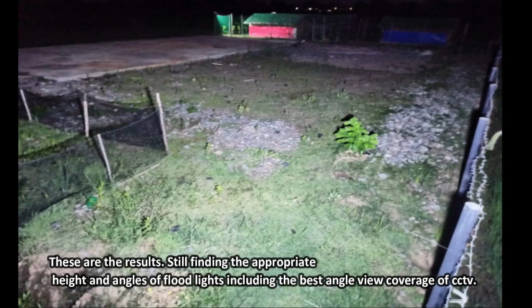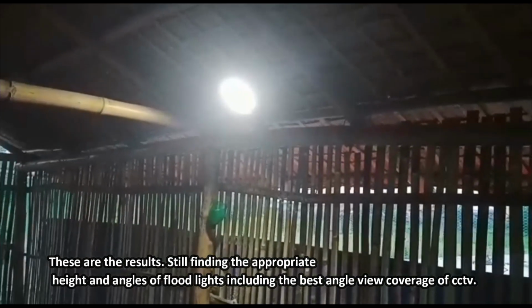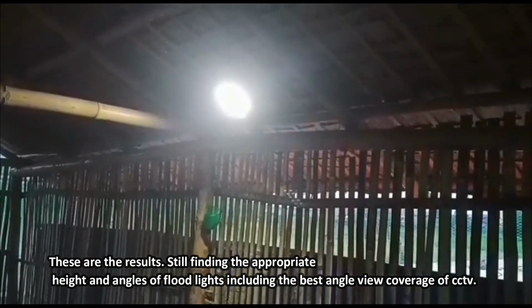These are the results. Still finding the appropriate height and angles of floodlights, including the best angle view coverage of the CCTV.